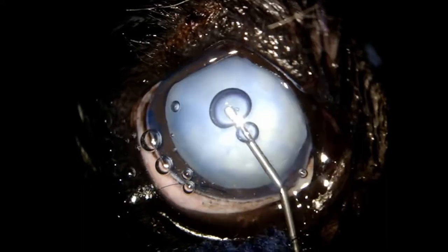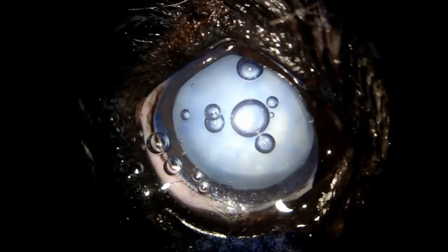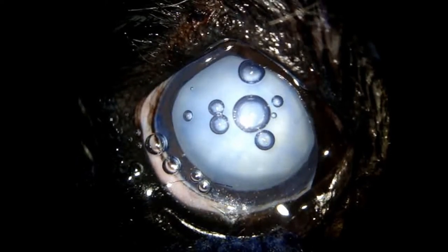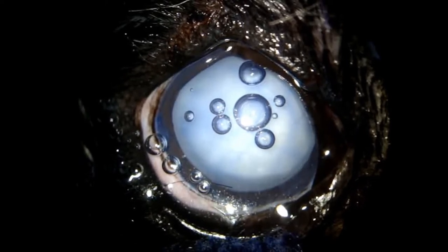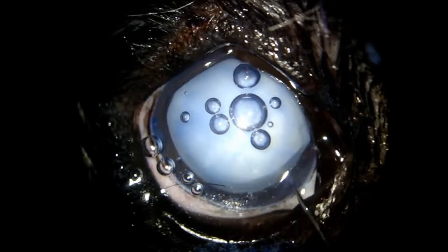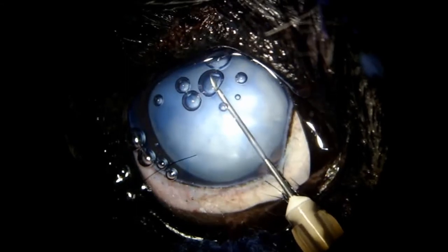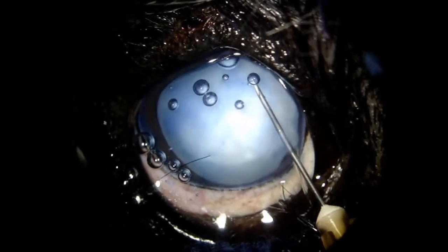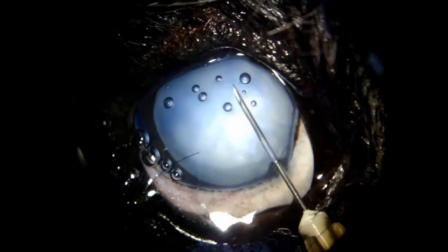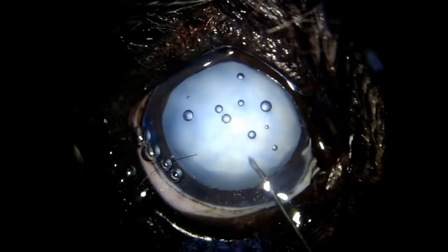I'm going to try to push those air bubbles outside the central part of the field. Maybe I'm going to aspirate them. So try to do a little aspiration of those bubbles. Here we go. And then we're going to start our capsulorhexis. So I'm going to do a little puncture here on the anterior capsule.